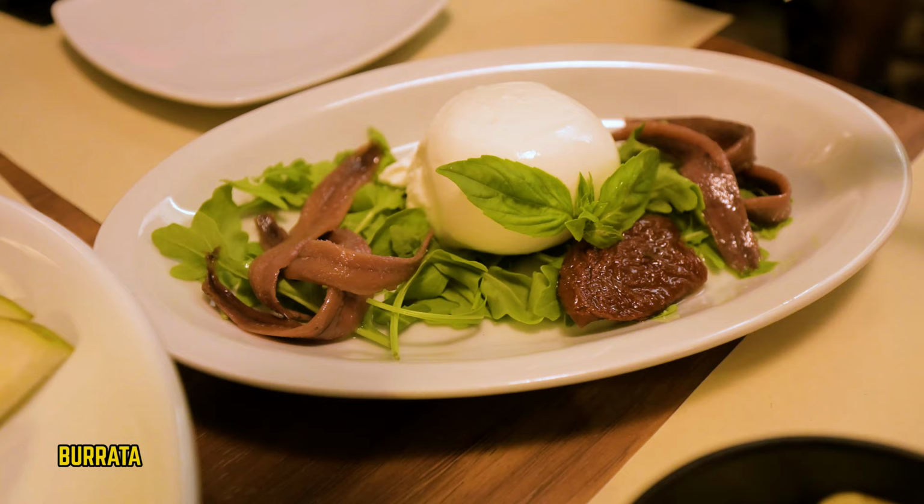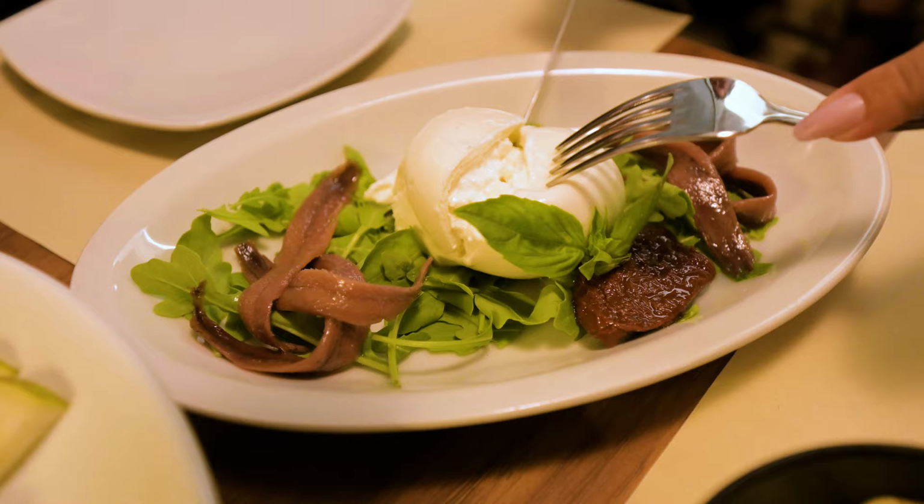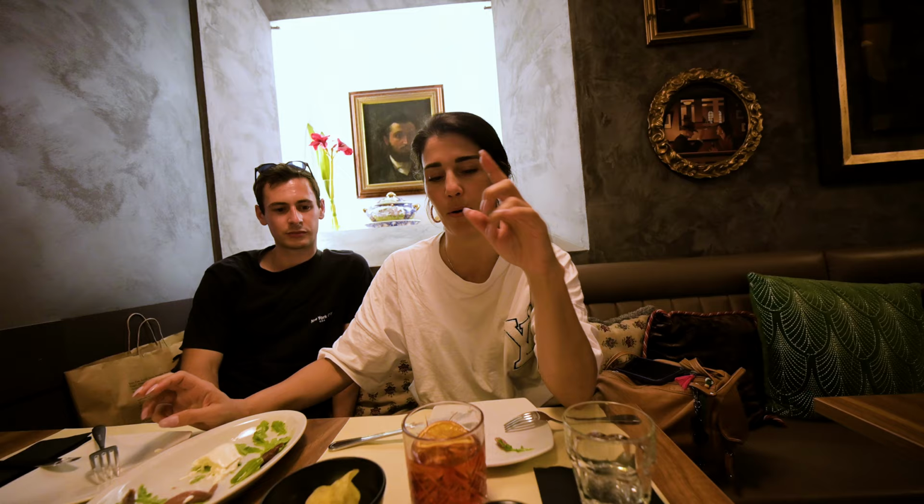This is burrata. It is fresh mozzarella with cream that is inside of just a casing. So it's not hard cheese. It's very buttery and soft and creamy, and it's made of buffalo milk. And then we have goat cheese with figs and walnuts. And this is perhaps not the most common aperitivo, but we have some sweet olives.